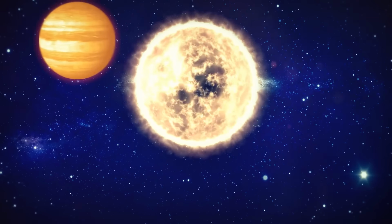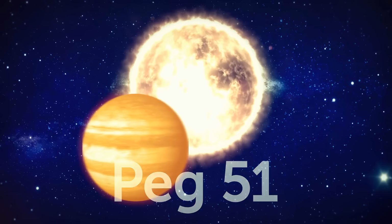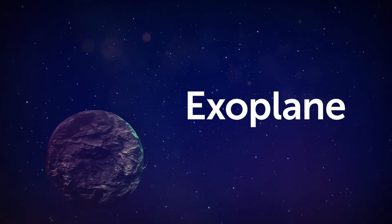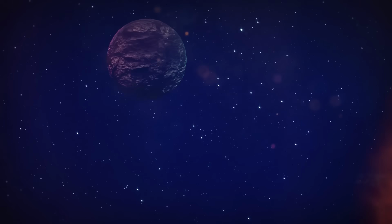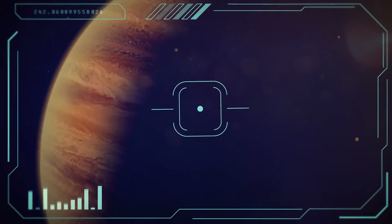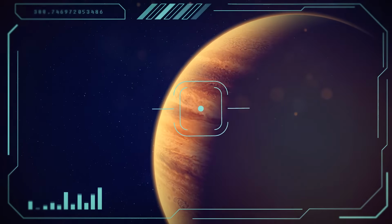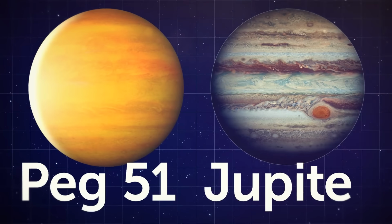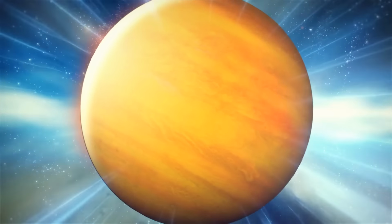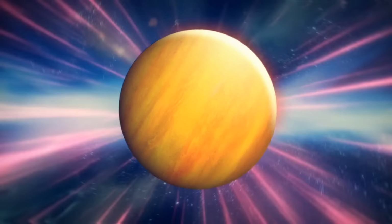Okay, first, they discovered PEG 51, an exoplanet that orbits a star similar to ours. An exoplanet is any planet outside of our solar system that orbits a star that's not the Sun. This planet was completely different from anything we've ever found. Almost the same diameter as Jupiter, but half the gas giant's mass. It took only 4 days for this exoplanet to orbit its star, which seemed impossible. It was definitely too fast for something so massive.